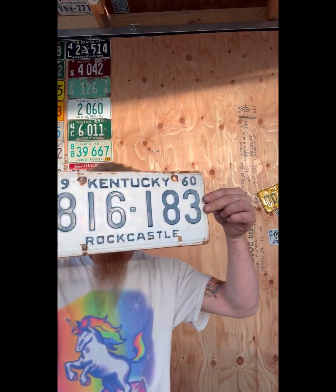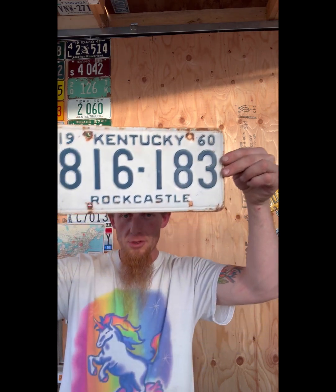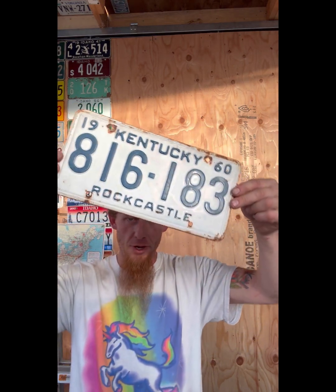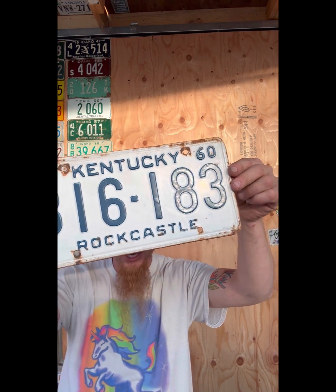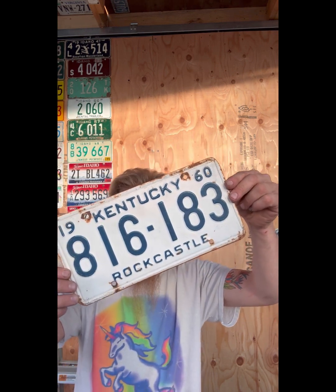And then 59, if you guessed blue with white, you'd be correct. Followed by my 1960, white with blue. Blue and white and blue. Rockcastle County, named after the Rockcastle River that is a boundary between Rockcastle and Lafayette or something maybe. But anyways, we're gonna pause there for a second.